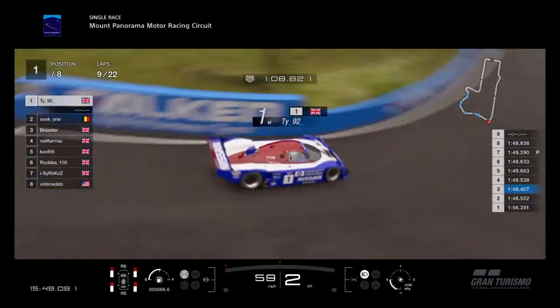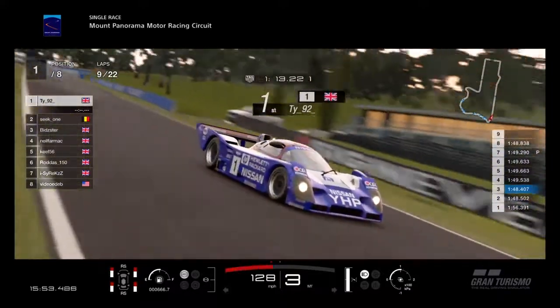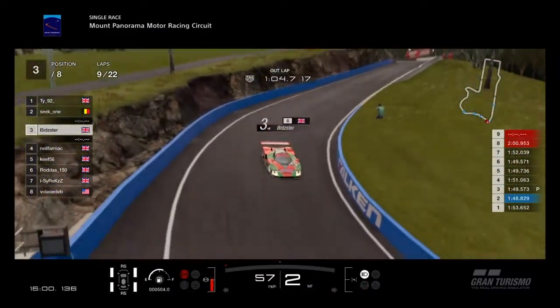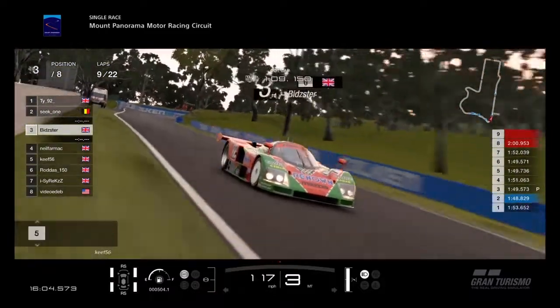But TY in the lead. Soft tyres on his car, probably trying to go a couple more laps before he pits. Let's try and maybe do a one-stop race. Seat 1 has already pitted, he's going to be trying to close up now. There's Bidster, he's out the pits as well. Out the Forest Elbow, onto the Conrod straight.